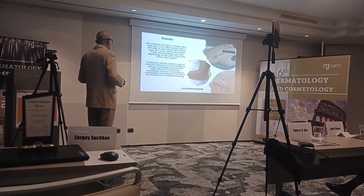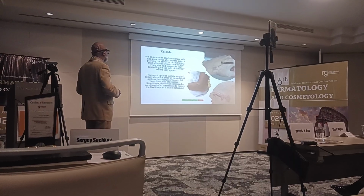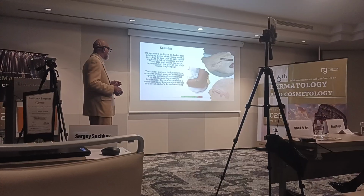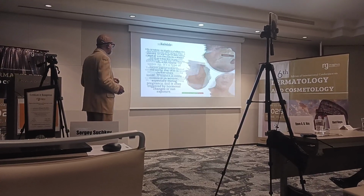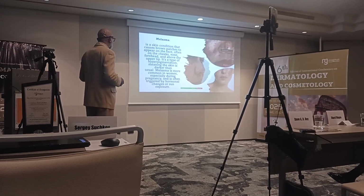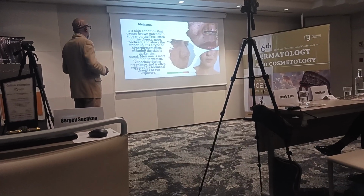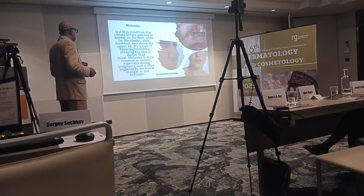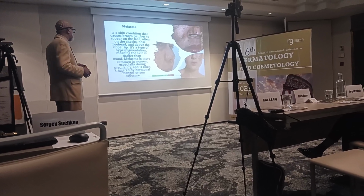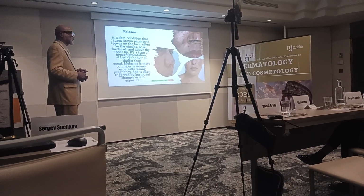So you have different types of skin conditions. Treatment options include surgical removal, and an array of non-surgical options include corticosteroid injections and cryotherapy. Sometimes doctors recommend a combination of both so that it doesn't return. Melasma, it says, is a skin condition that causes brown patches on the face, often on the cheeks, nose, forehead, above the upper lip. It's a type of hyperpigmentation, meaning the skin is darker than usual. Melasma is more common in women, especially during pregnancy, and often triggered by hormonal changes and sun exposure.